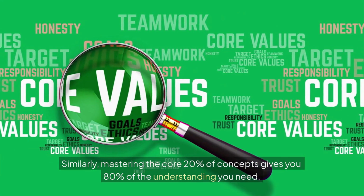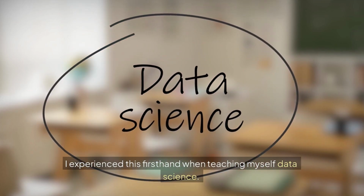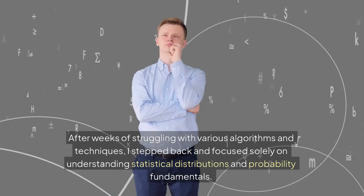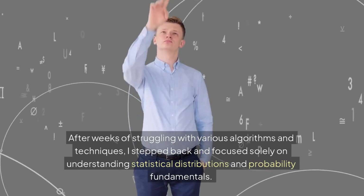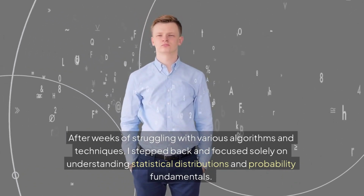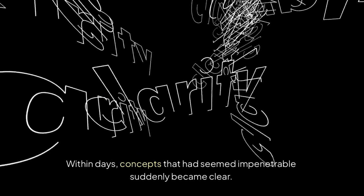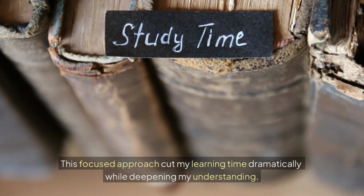I experienced this firsthand when teaching myself data science. After weeks of struggling with various algorithms and techniques, I stepped back and focused solely on understanding statistical distributions and probability fundamentals. Within days, concepts that had seemed impenetrable suddenly became clear. This focused approach cut my learning time dramatically while deepening my understanding.